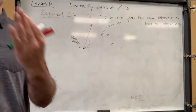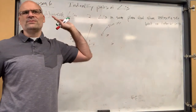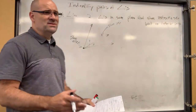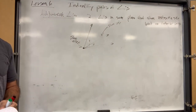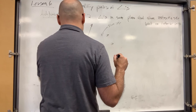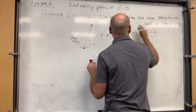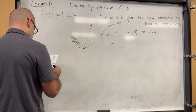But again, what does your gut tell you? Yeah, these are adjacent because they're next door neighbors. Most of this is just using your gut and understanding adjacent angles. I think you have a grasp of them already. They're next door, they just touch each other. So angle 1 is adjacent to angle 2.